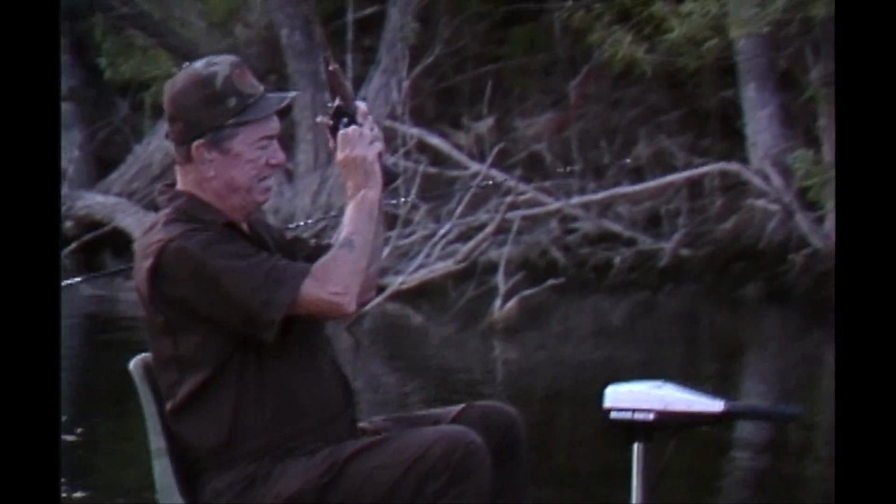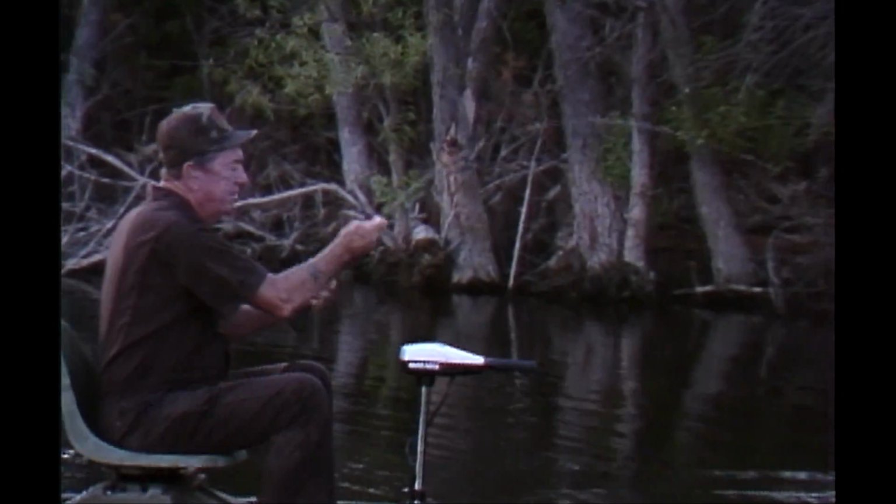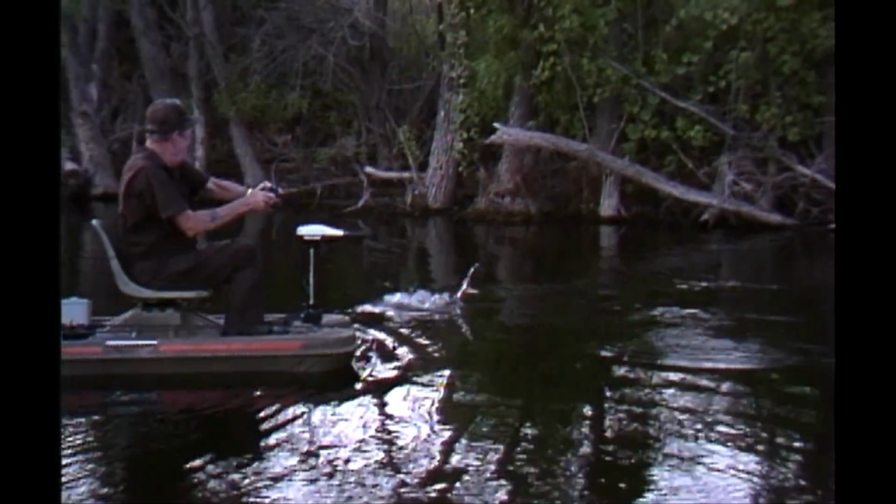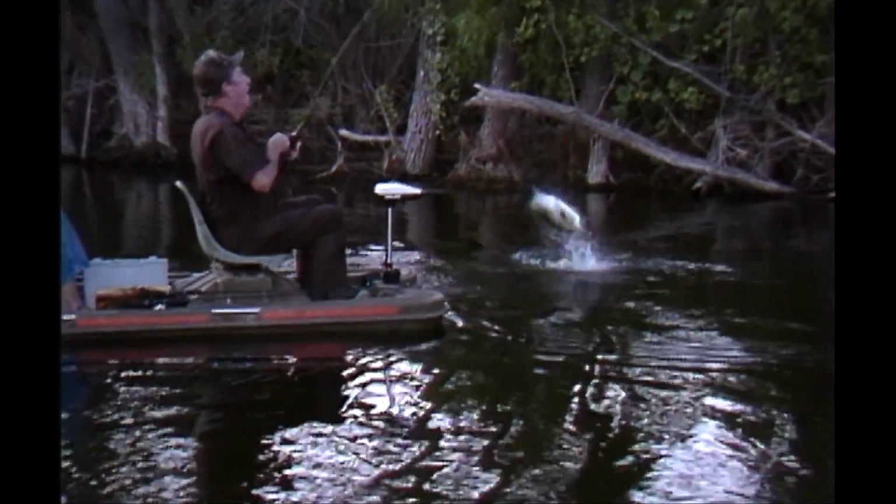There he is. That's a bat. Oh, he went in the moss on me, though. He's in the moss on me. If I can get him out from under there. He's too long. Out. He's out. Uh-oh. We're getting hung. Ow! Oh! Gosh.